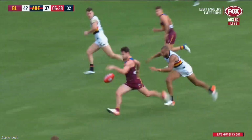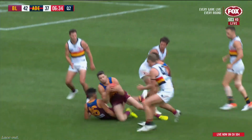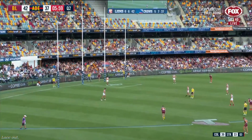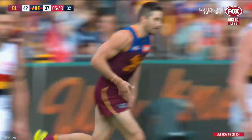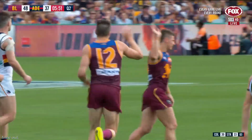Oh, McInerney. What a hit out. Straight down the throat of Neil. The clearance to the Lions, and Martin stands tall. Rainer. No certainty this. And Steph Martin. Just guides it, just caresses it through the middle. The Brisbane Lions go bang, bang, and they take the advantage again.